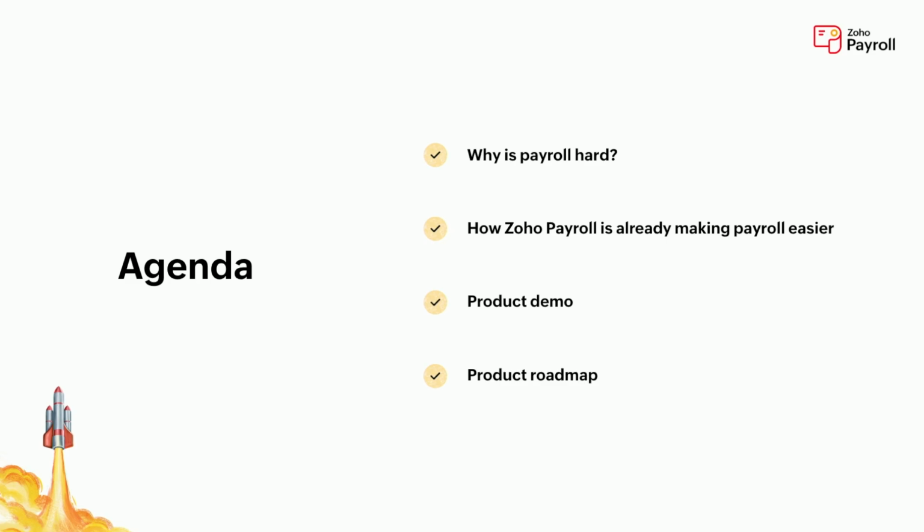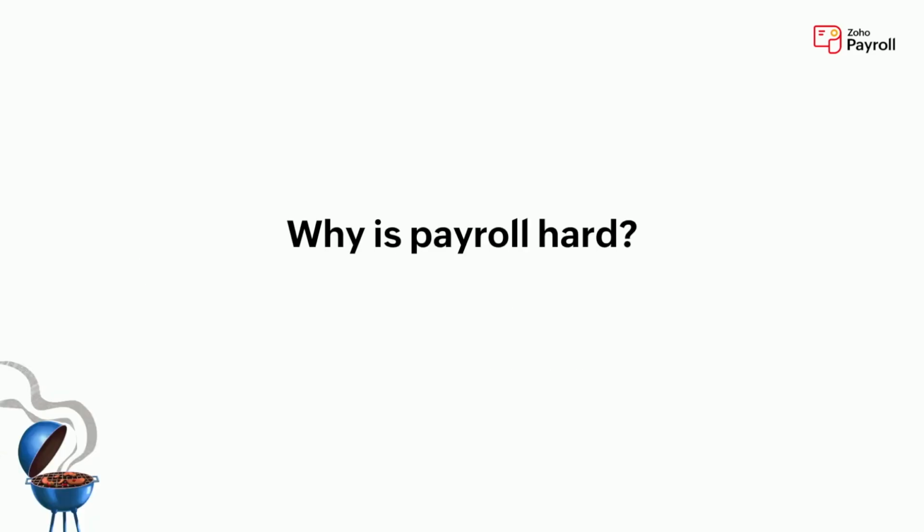So let's get started. We will start right at the heart of the problem. Why is payroll hard? It can't be just compliance, right? We can't blame everything on compliance. It's a whole cocktail of challenges that comes with it. So let's go through it one by one.